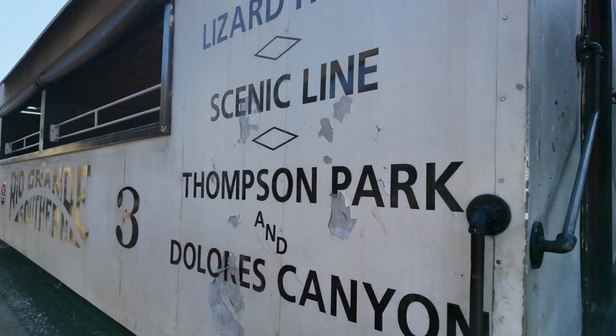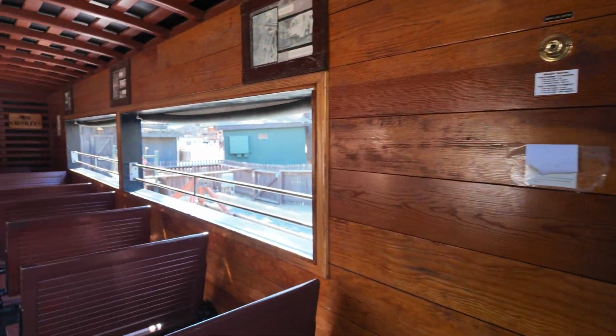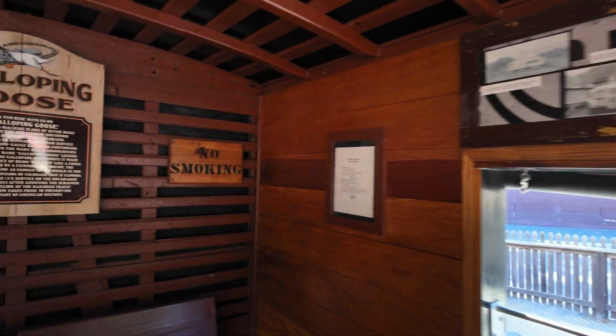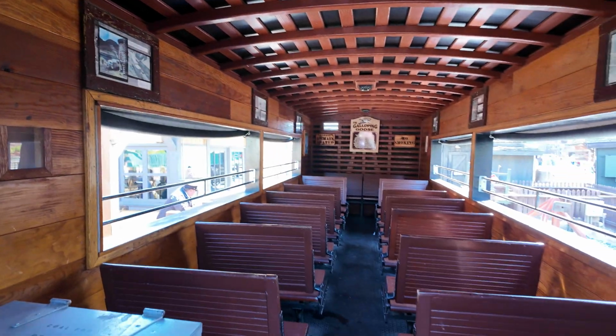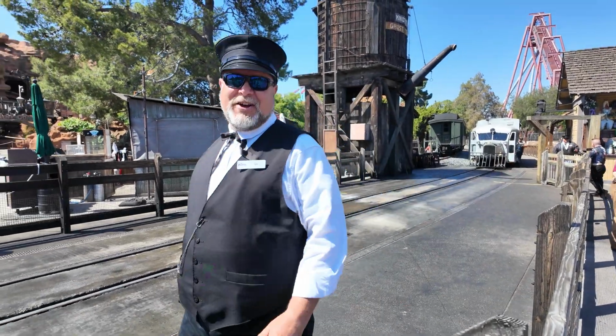All right, we're gonna take a quick look at the back of the Galloping Goose. Oh, how cool. So this is the Galloping Goose. It actually seats less than 40 people. Oh my gosh, how cool. So this is where you ride on the back of it. I'm always here. At least I always try to be here.